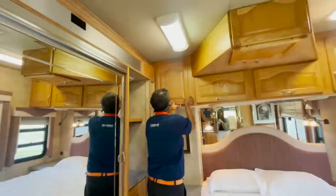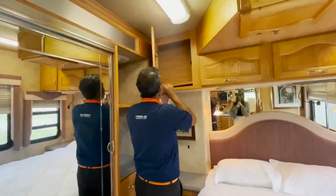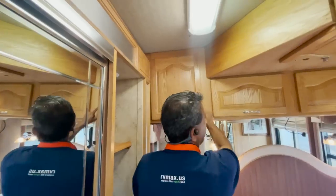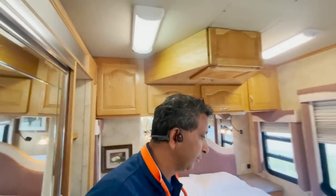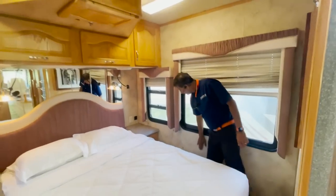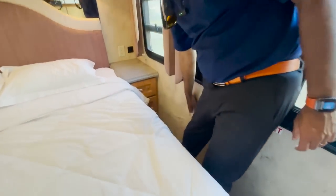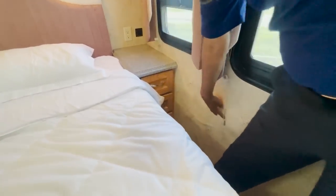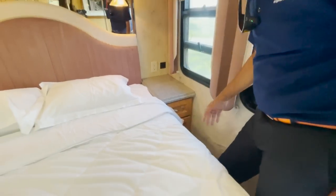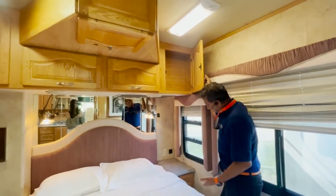Let's see, this door handle is missing. I could put one there, not a big deal. You could go to Home Depot and get one. So over here, a slight little ripple on the wallpaper and a little boo-boo here. I like to point stuff out. But other than that, everything is good. The purpose of the video is to find little stuff like that.